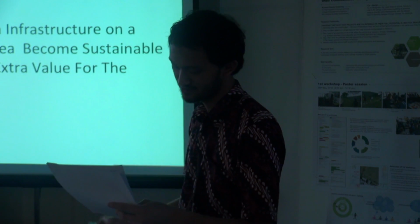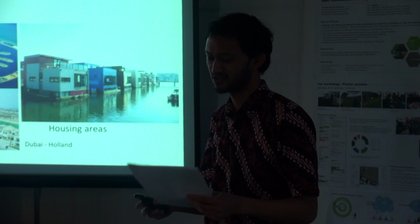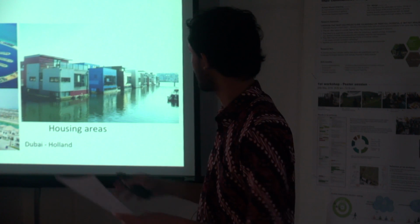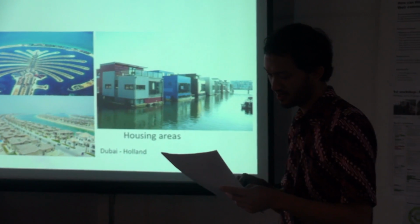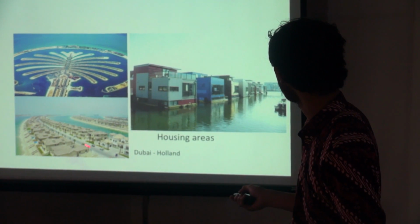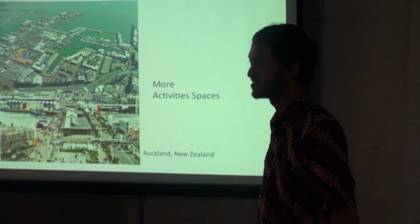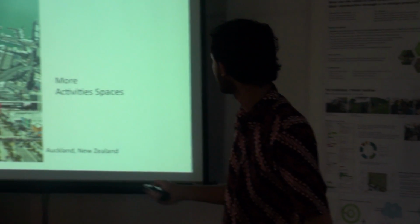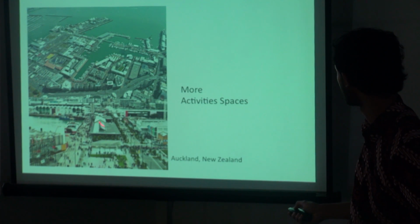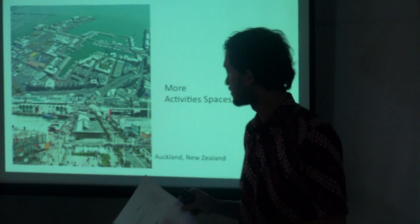Let's start with what's the problem. As we know, due to increasing population, while the earth only contains land and sea, and we cannot live underwater, we can expand our land above the sea, like Dubai did. They expanded the housing area, and Holland did too, and you must know this one. Your city, Auckland, is expanding, and then they open public activity. And I know that you have a bank, offices and a port around there. So this is one of the benefits of doing reclamation.